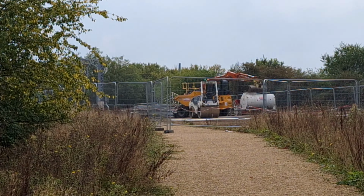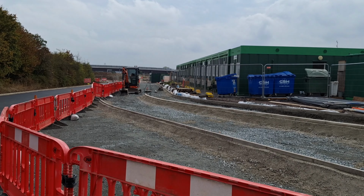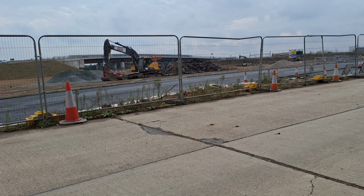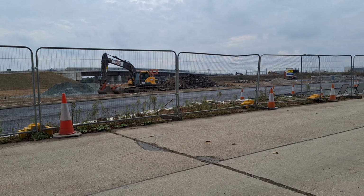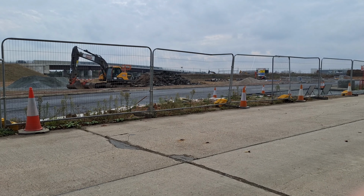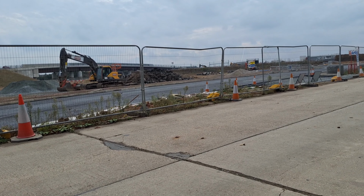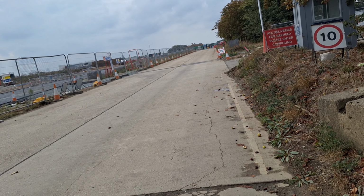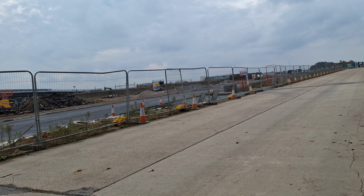So they're currently building a new cycle and walking path next to the new road up to the station. Here's the new link road connecting the station to the A131/Beaulieu Parkway, and it's nearly complete. They've got one more layer of tarmac to do, then they'll connect it up to the existing roads and it'll be finished, maybe by the end of this year. Then they'll probably have that in use before the station opens, and then they'll close the road I'm on now, which is the existing farm track, as you know.